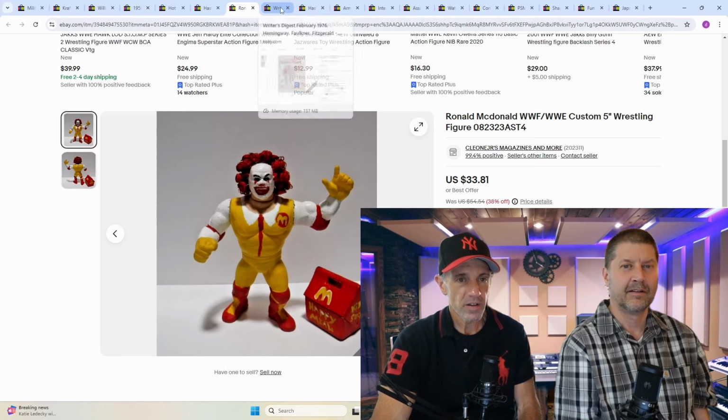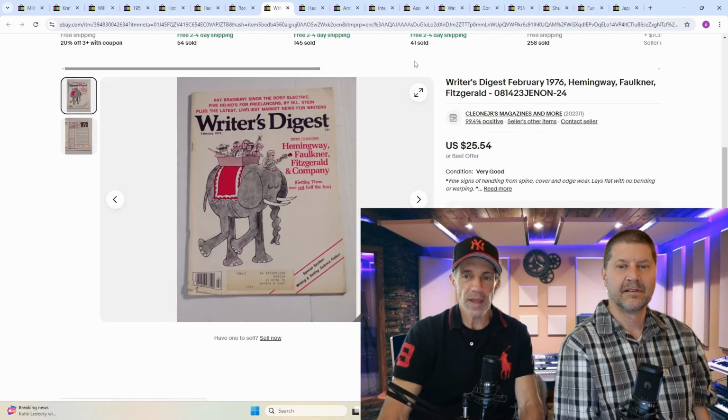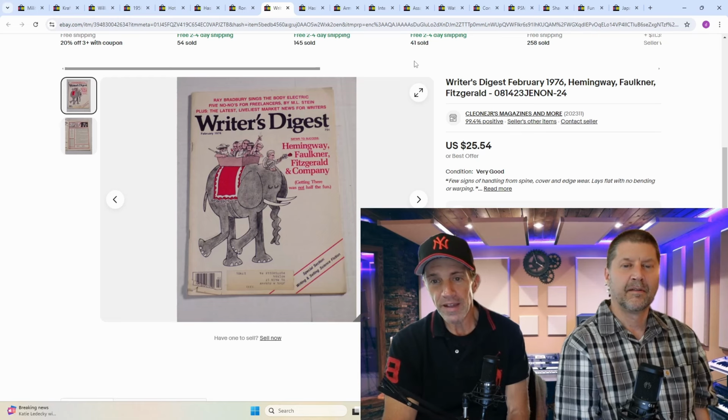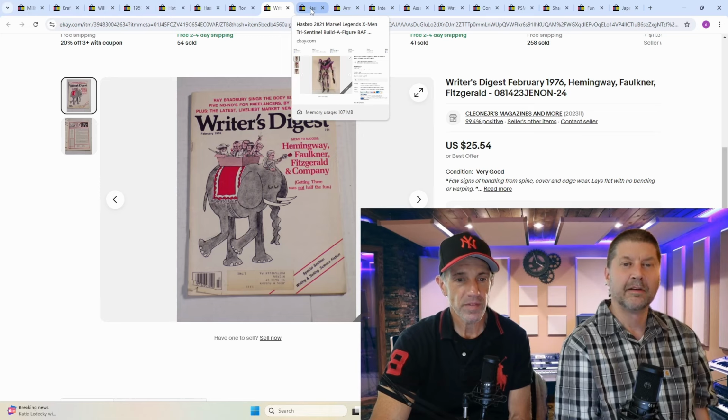Next up, Paperboard's not the only one selling magazines nowadays. Writer's Digest, February 76, Hemingway, Faulkner, Fitzgerald. My not so great lister listed this and seemed to do a good enough job to get $22 out of it. It's also got Ray Bradbury. There you go. Just saying.